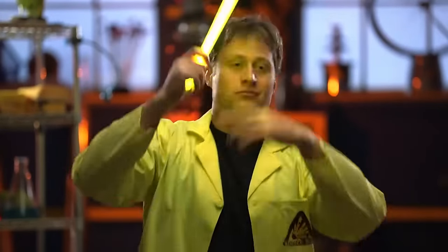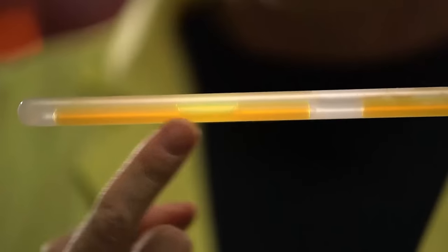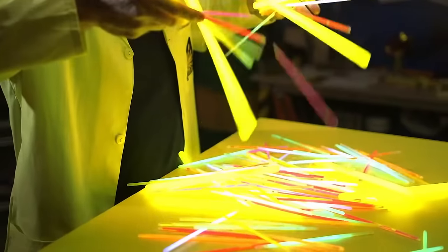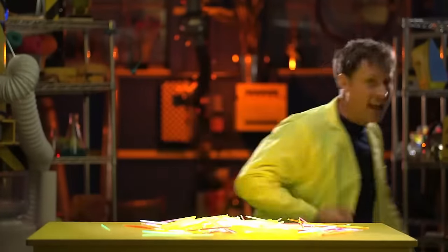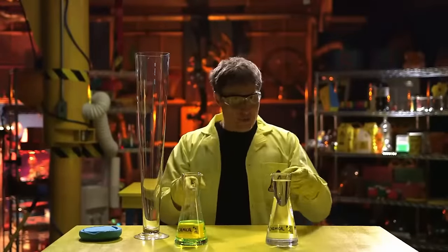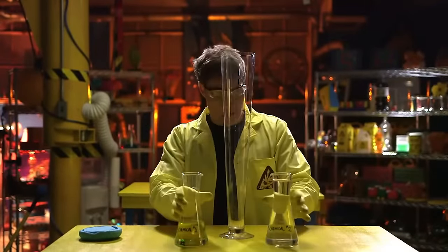This is a light stick. It creates light using a chemical reaction. There's a liquid chemical inside and also a glass container that holds another chemical. When you bend a light stick, you break open the container and the two chemicals mix, creating light. There you go, light sticks, chemical reaction. And yes, of course we're gonna max it out. This is a whole bunch of the two chemicals in a light stick. Let's max it out.